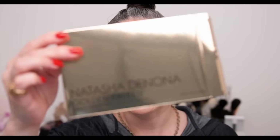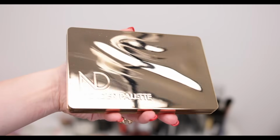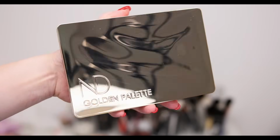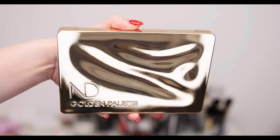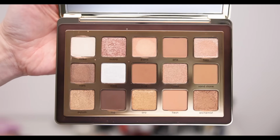Ooh, so here is the box packaging, pretty typical. And this eyeshadow palette is in the midi size. So it's not the large size palette, it's the medium sized palette. And much like the highlighter trio, the packaging is in gold and it's got that kind of wave texture to the lid. And then we've got 15 gorgeous shades inside.